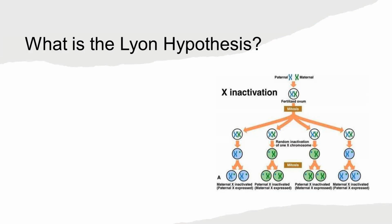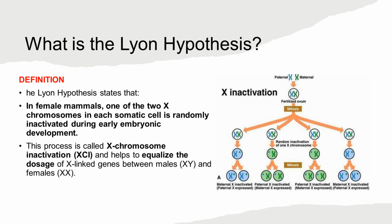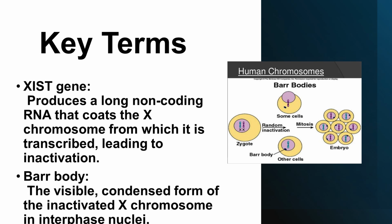What is the Lyon hypothesis? Definition. The Lyon hypothesis states that in female mammals, one of the two X chromosomes in each somatic cell is randomly inactivated during early embryonic development. This process is called X chromosome inactivation, XCI, and helps to equalize the dosage of X-linked genes between males, XY, and females, XX. Key terms. XIST gene produces a long non-coding RNA that coats the X chromosome from which it is transcribed, leading to inactivation. Barr body. The visible, condensed form of the inactivated X chromosome in interphase nuclei.